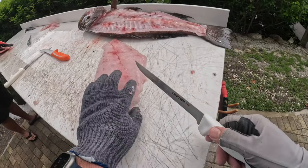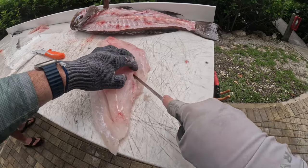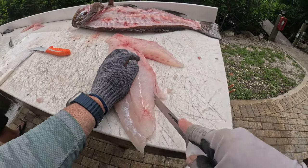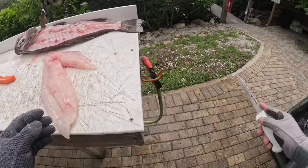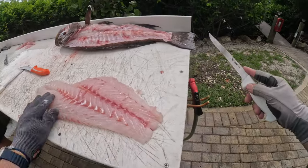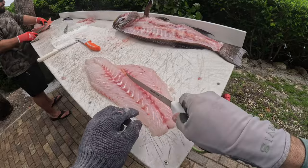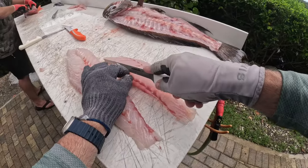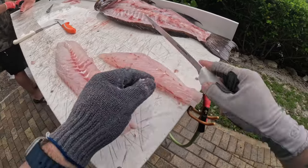We got a bunch of pin bones right here, so we're gonna take those out. No bird either. You usually got a bird. Look how nice that meat is. Everybody has checked out. But not a lot of red in this. In this scamp? Yeah. Is there supposed to be any worms? No worms. Wow. Is there supposed to be red? No, but the red grouper will have a lot more red meat on them.